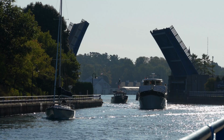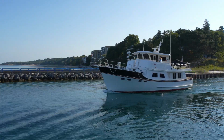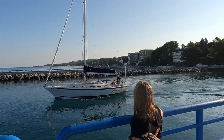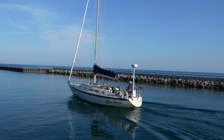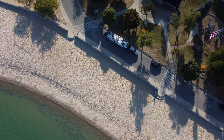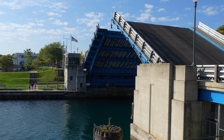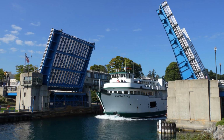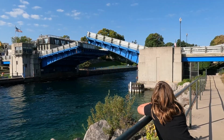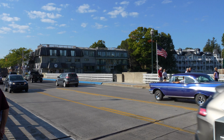During the busy summer season, this drawbridge opens every 30 minutes to allow boats to move between Lake Charlevoix and Lake Michigan. The drawbridge is a popular attraction in the city, especially for visitors with children. It's so cool. Now it looks like a normal bridge. It's so weird.